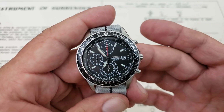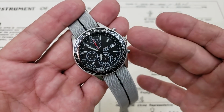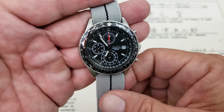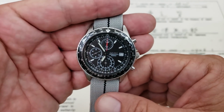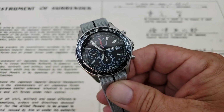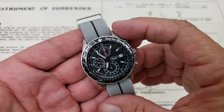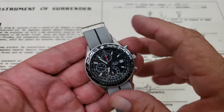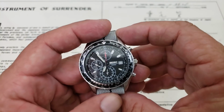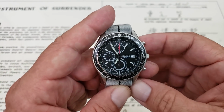So much you can do with this watch. Always have a date function on the 1792 movements, but the SND253P1, definitely a pilot style watch. Calling it the reduced flighty because this one comes in more at the 40 millimeter mark instead of the 42 millimeter mark that you'd have on the standard, what's called the Seiko Flight Master, you know, in quotation marks. Yeah, quotation marks. So anyways, I like it.